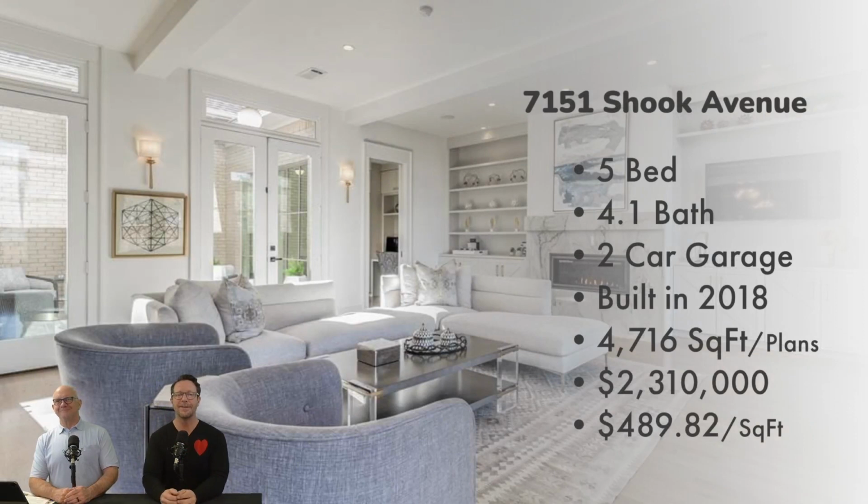But this is 7151 Shook Avenue. It's a 5-bedroom, 4.5 bath, 2-car garage, built in 2018, just over 4,700 square feet, priced at $2.31 million, and that is $489 a square foot. Which really, in the grand scheme of things right now, that is where the price point is in Lakewood.